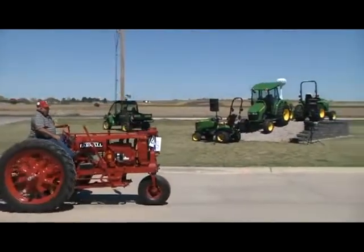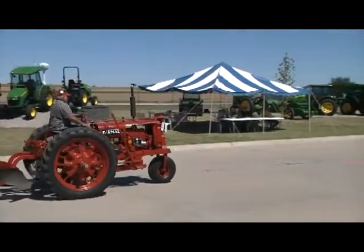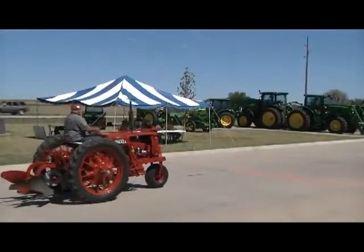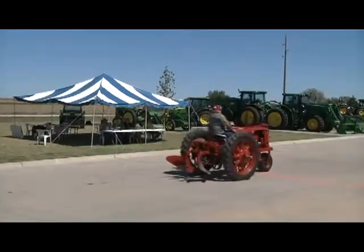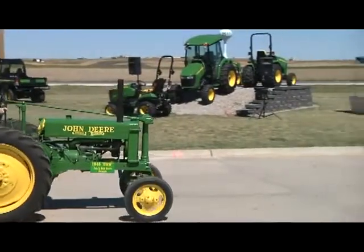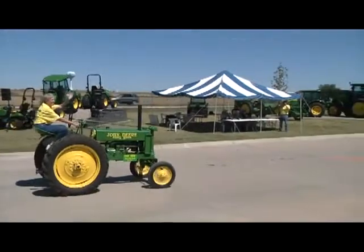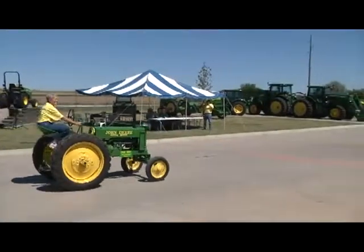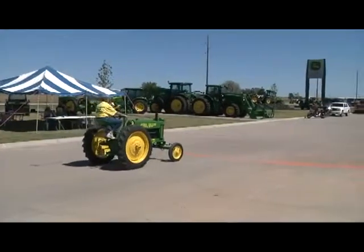Here we have a 1936 International F12 by Roy and Rena Holmes from Cheyenne. Absolutely. Cheyenne, Wyoming, ladies and gentlemen. That's what they used to farm with today. A 1940, folks. A 1940 John Deere UHW. This isn't Bob Davis driving it, but it says Bob Davis of Kensington, Kansas.